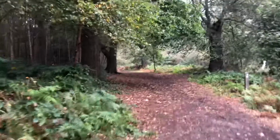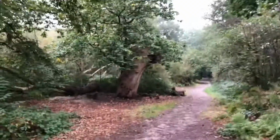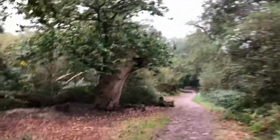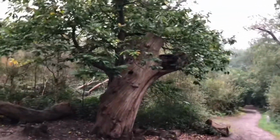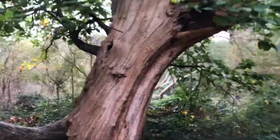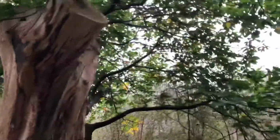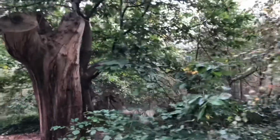I'll just go around this one. And after a few moments heading away from the road, you can hardly hear it. The woods are full of these sweet chestnut trees that have long since been decapitated, for want of a better word, but have regenerated from the roots. So the top of this tree is no longer alive, but further down, another tree has grown from that tree.